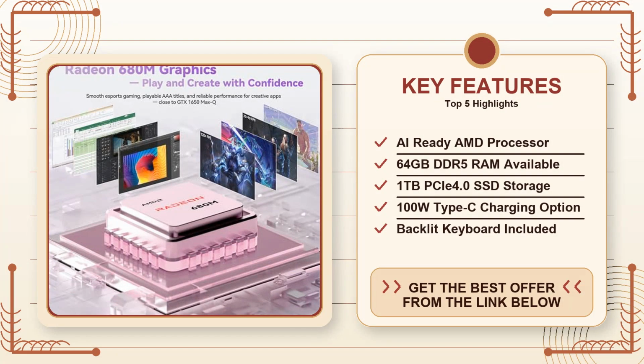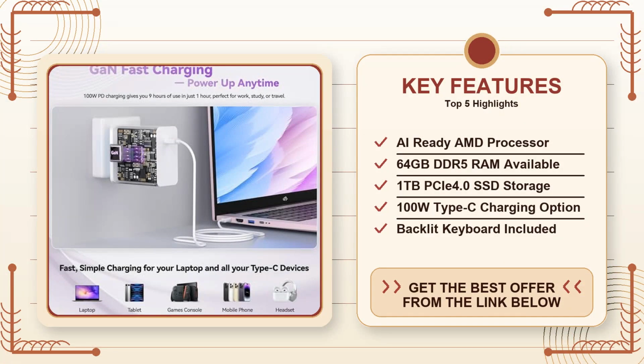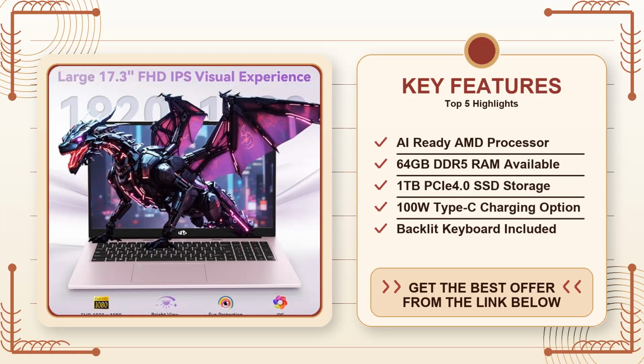On the other hand, if your gaming sessions are limited to indie titles, or you're mainly after a laptop for schoolwork and Netflix, you'll probably find cheaper options that deliver similar performance without the bulk.